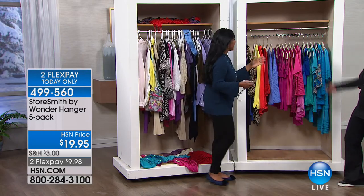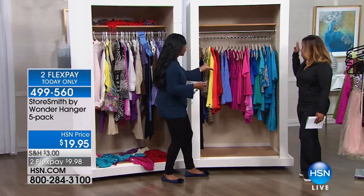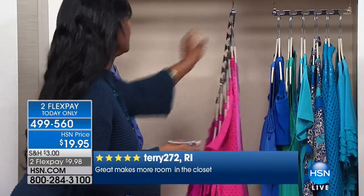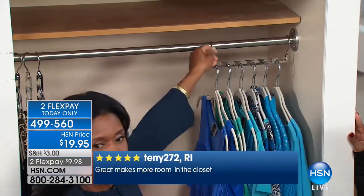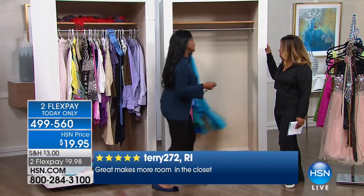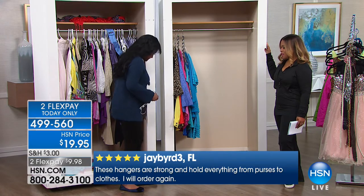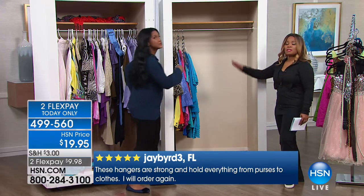Instead, we've got the Wonder Hanger because now, look, you can color code, but what's wonderful is that you just drop down, move it over, drop down, move it over. Marlo and I were saying it's going to become a dance. Drop down, move it over, and voila. Isn't that much better? Now you have so much more space.